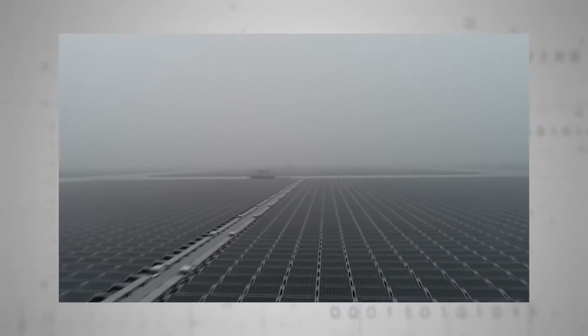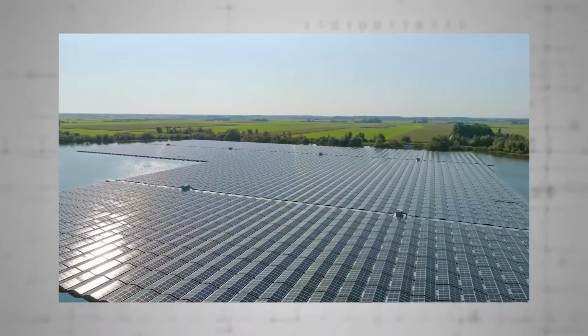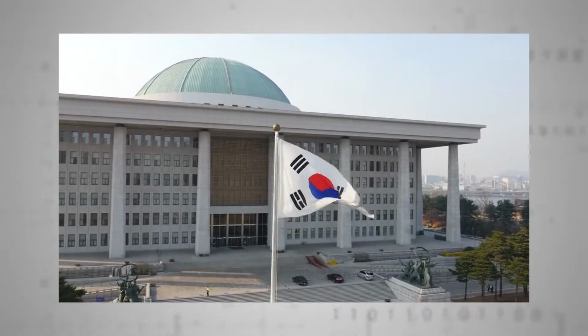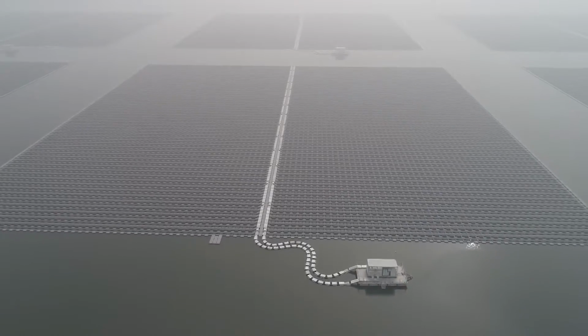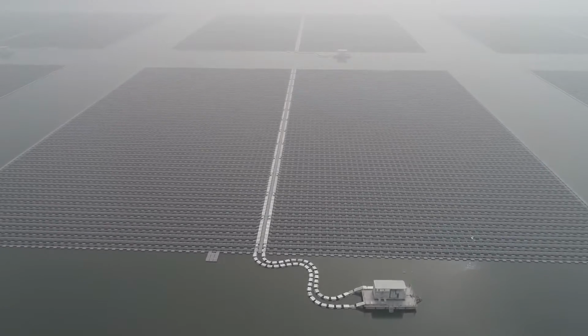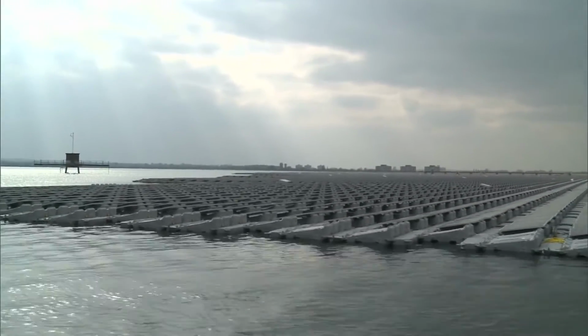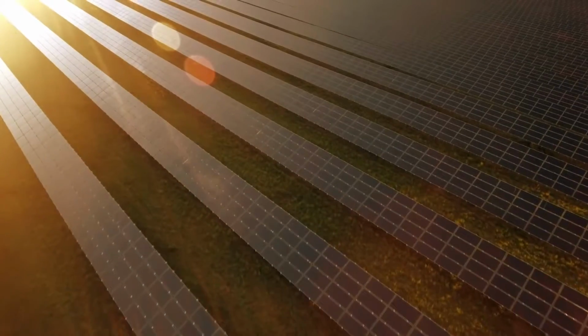Set to eclipse the Hangzhou Fengling Reservoir project covered earlier in this video, a gargantuan 2.1 gigawatt floating solar plant is currently being assembled by the South Korean government near the Sae-Mangum tidal flats on the coast of the Yellow Sea. Many times larger than its closest rival, the Korean solar project will cost more than $500 million and come attached to a new startup cluster that, it's hoped, will spur on the next generation of big-thinking green energy initiatives.